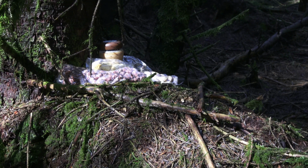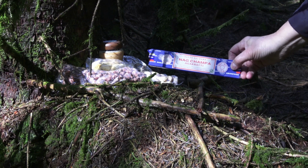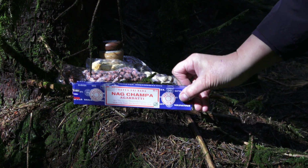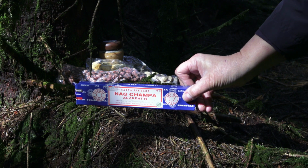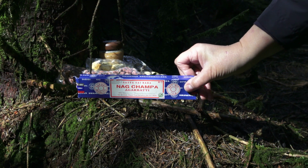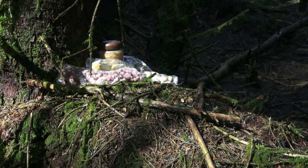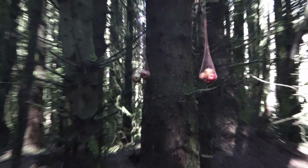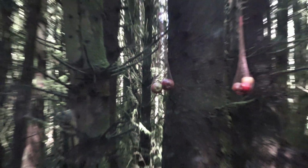Now, I'm going to use these. See if I can show you them better. It's called Nag Champa or something like that, goodness knows what that means, but they smell very nice anyways. They've got a very nice scent and aroma. So I'll see if I can light them without setting fire to my fingers. And I've also got two lots of apples, there's one up here. They can come and go with their apples as they want.